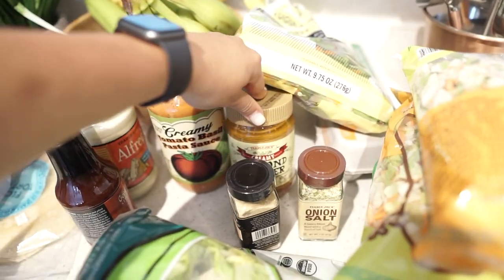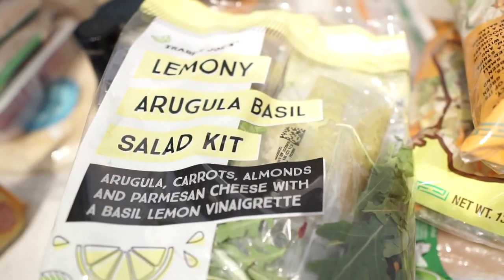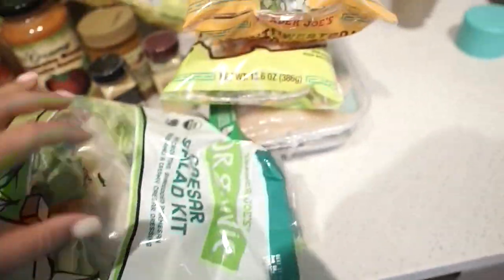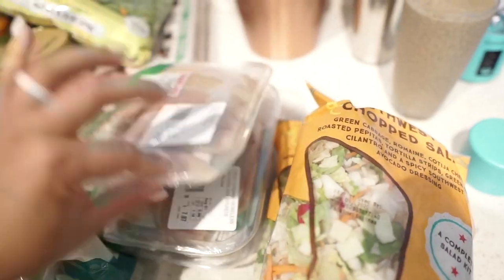We have almond butter back here for smoothies. I got a few salad kits. So I got lemon arugula. Oh my gosh, I got lemony arugula basil salad. There's eggs back there too, by the way. And then we got Caesar salads, and then I got some of this Southwest chopped salad. So I figured I could do those for dinner or lunch, and then more chicken over here.